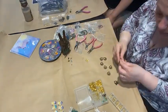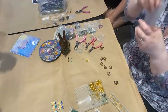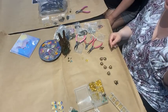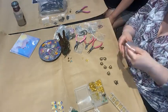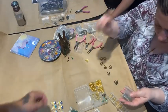We got clasps, we got chains, we got bulk bronze chain, but I do not have bronze clasps. I need to make a good jewelry order soon, so I'm waiting for what I need to order. So I definitely need the bronze lobster clasps.